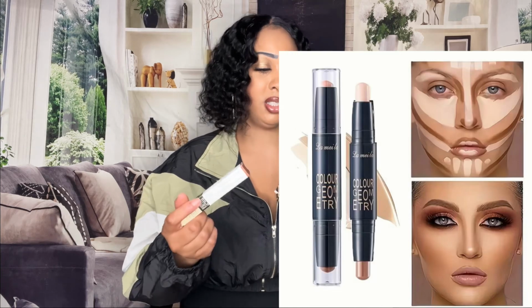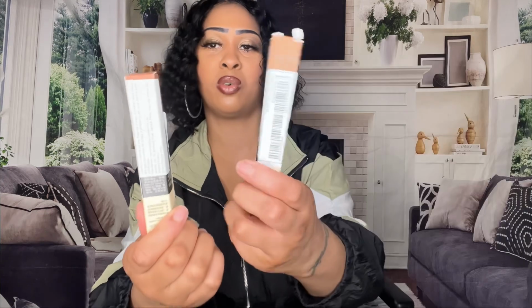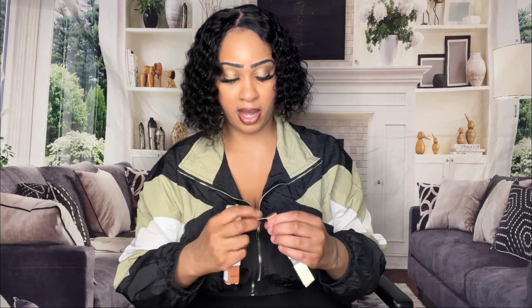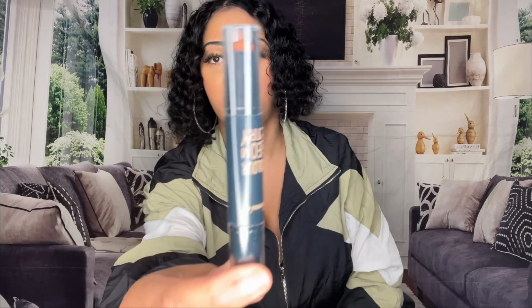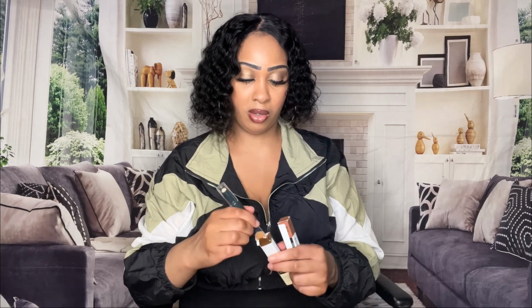Next up is this contour. I ran out of contour, so I have to buy some more. Let me open it so y'all can see. It has two sides. It has a dark side and it has a light side. So that's what it's looking like. And it smells good. It smells like candy. That's the dark side. And this is the light side. Smells so good, y'all. So good. So I got two of them, y'all.